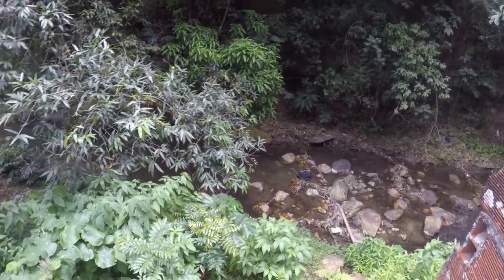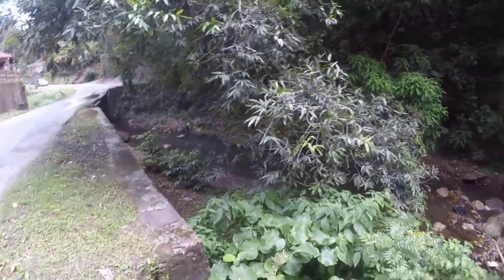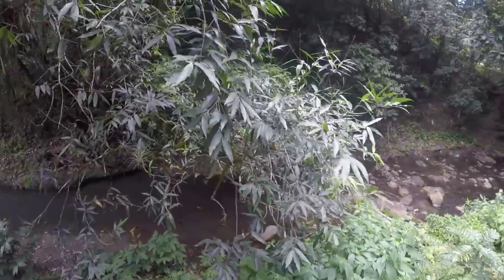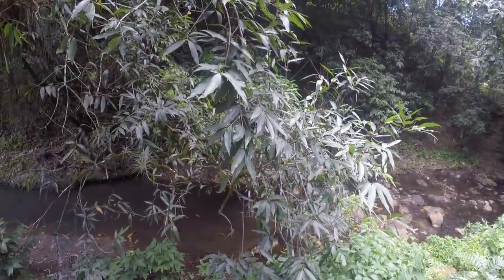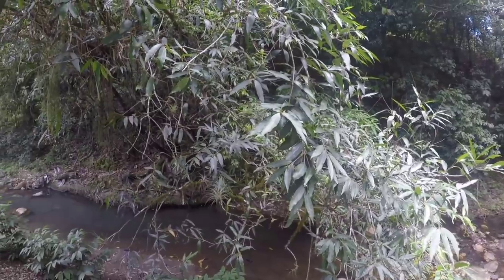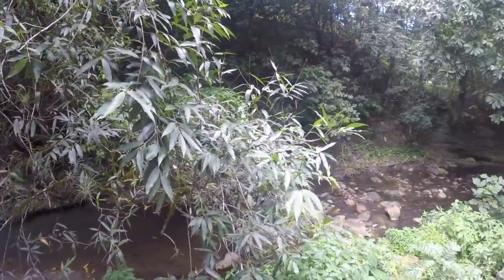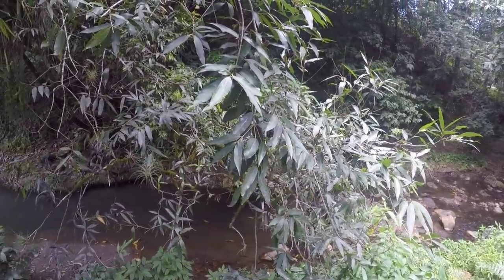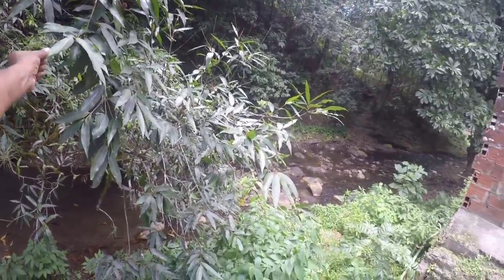Alright, folks, let's see this tree here. They call this tree a primrose tree. There's a little kind of fruit. I wonder if I could reach one, boy. Let me see if I could reach one of the fruit.